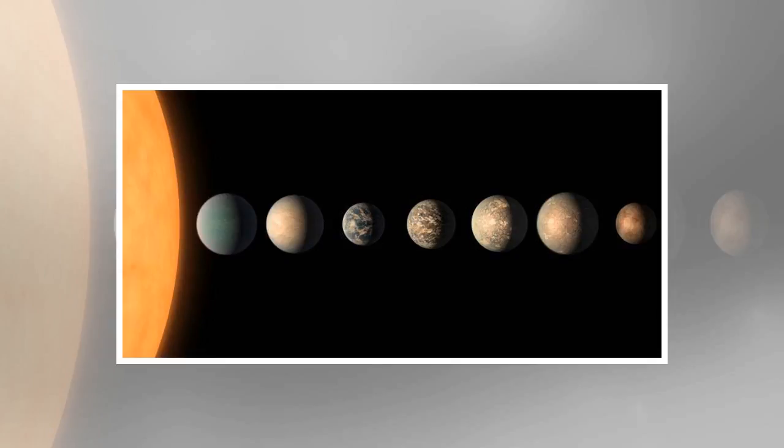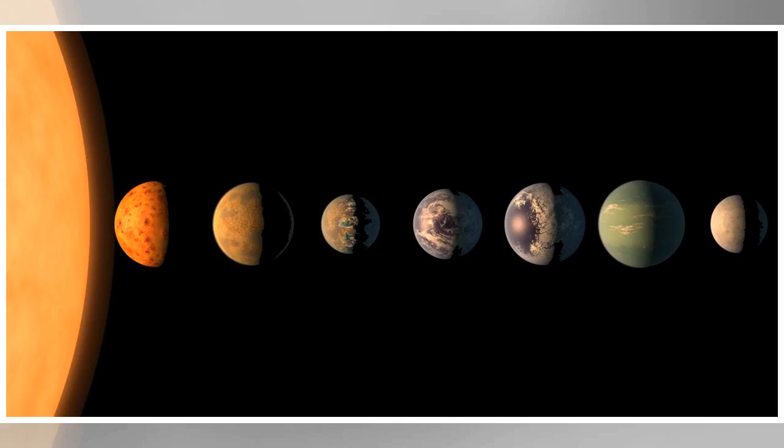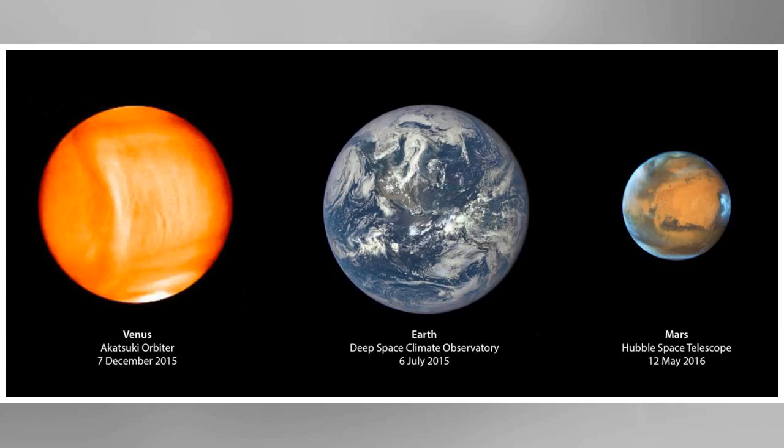"What we are seeing for the first time are Earth-sized planets that have a lot of water or ice on them," said Sijing Dieterich, an astrophysicist at ASU and co-author of the new study. All 7 planets discovered in orbit around the red dwarf star Trappist-1 could easily fit inside the orbit of Mercury, the innermost planet of our solar system. Photo: NASA/JPL-Caltech.